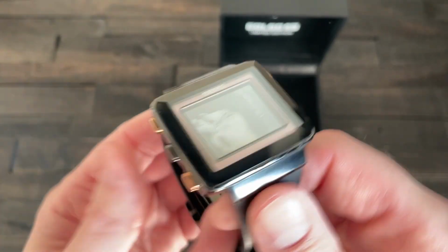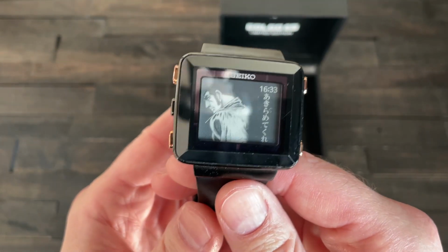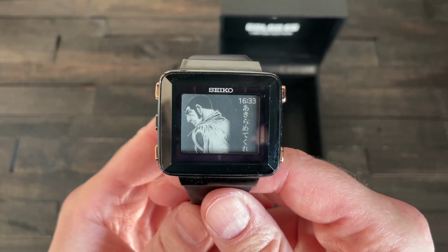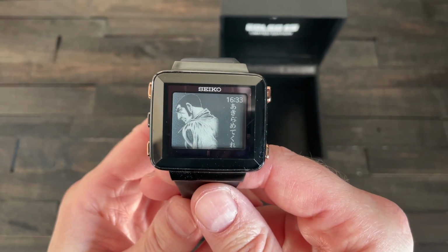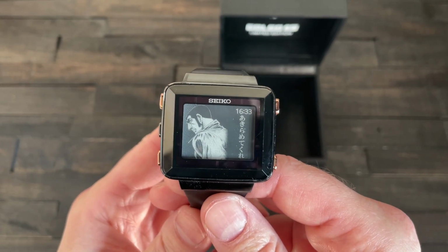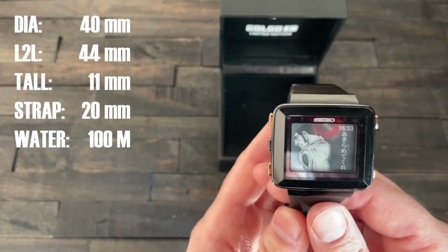Pretty gorgeous, and I'd be rocking this if I was one of the super cool kids hanging around Tokyo. I think that's the market and the demographic for this. If you like anime, manga, this is the watch for you. Let's put some stats up on the board, shall we?